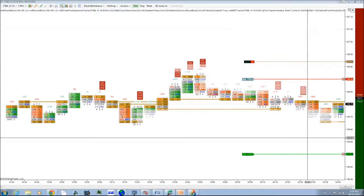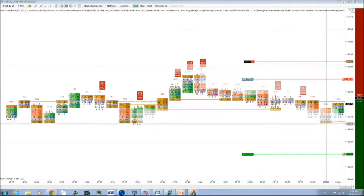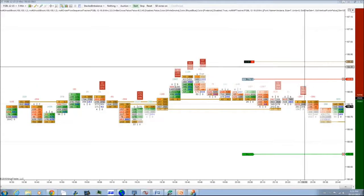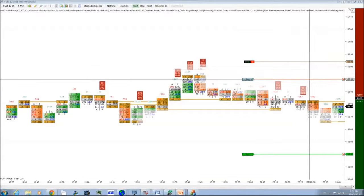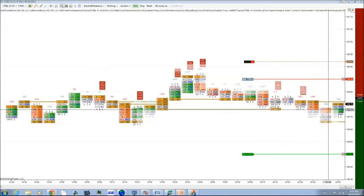Okay, so about 8:40. We still failed to break the low at 67. I've moved my stop in from 92 break even now to +7 at 85. And so I'm just going to see if we get some follow through.